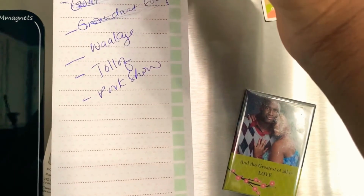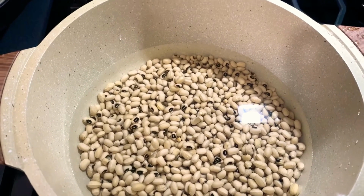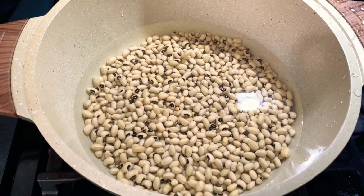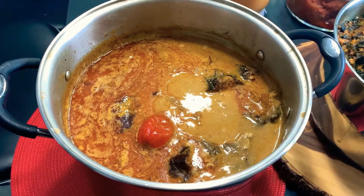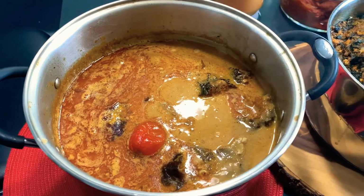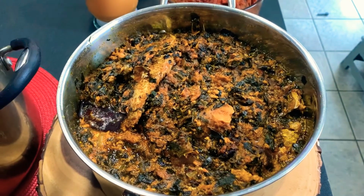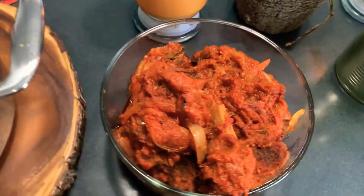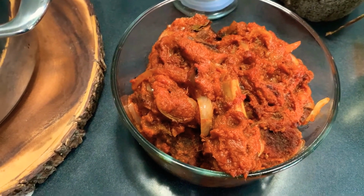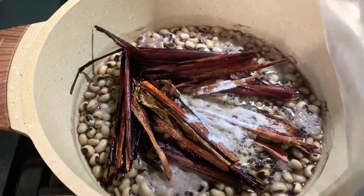So I almost gave up on the waakye. I definitely gave up on the jollof and the pork show. But you know what? I had to push through and at least have one carb in the freezer. So yeah, I had to get the waakye on the fire. But as you can see, everything else was ready and just cooling down. And then what I will usually do is just dish them up and put some in the freezer, and the rest goes in the refrigerator.